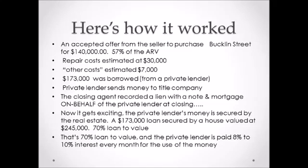The closing agent at the title company recorded a lien with a note and a mortgage on behalf of the private lender at closing. Now it gets exciting. The private lender's money is secured by the real estate. So you have a $173,000 loan secured by a house valued at $245,000. That's 70% loan to value. And the private lender is paid 8 to 10% interest every single month for the use of his money secured by that property.